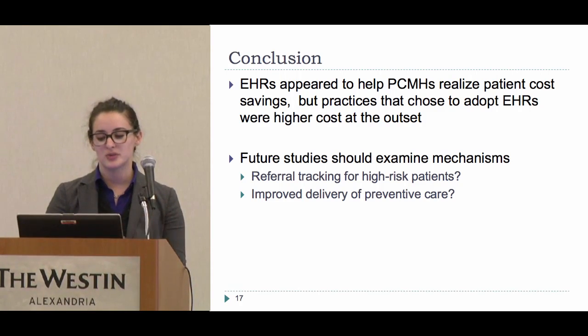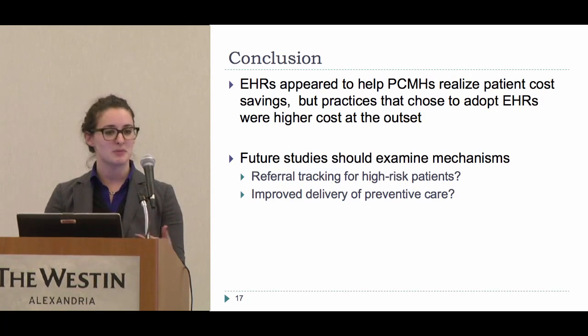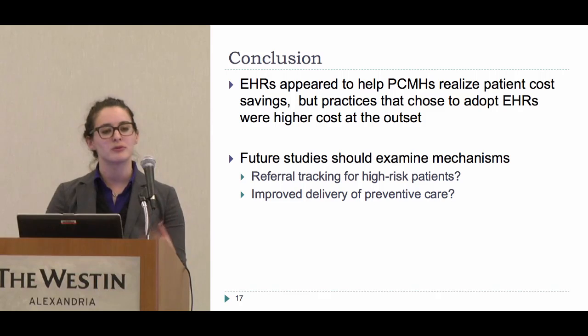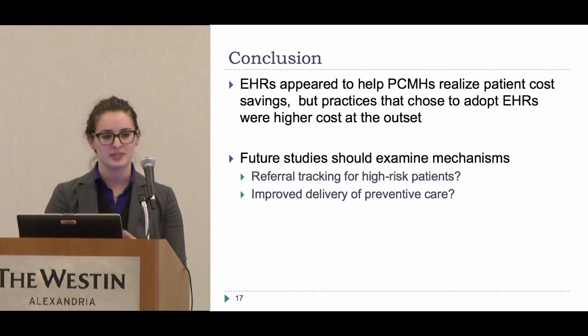However, practices that chose to adopt EHRs were higher cost at the outset, so that may be interacting with our findings in some way. We're really hoping to find other data sets, maybe do some qualitative work to examine these mechanisms to see if it really is the case that we're witnessing cost savings due to referral tracking, improved delivery of preventive care, or a number of other complementary EHR plus PCMH services that might be improving the efficiency with which patients are receiving care.